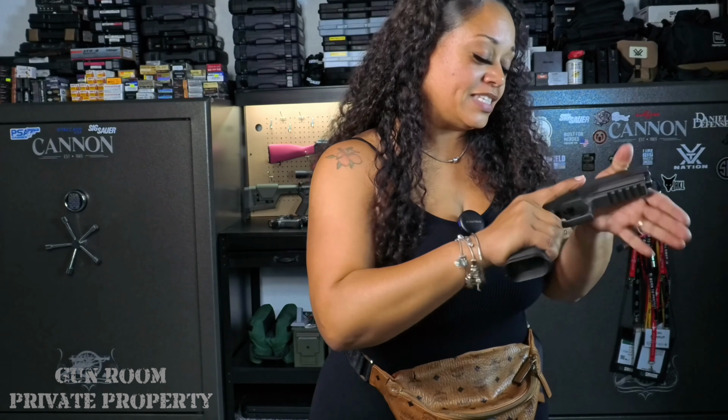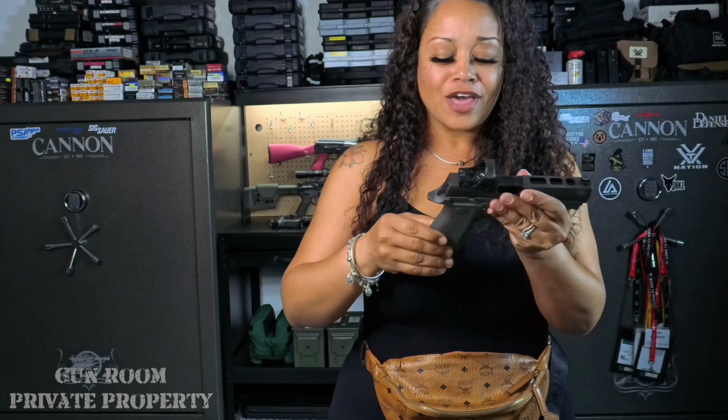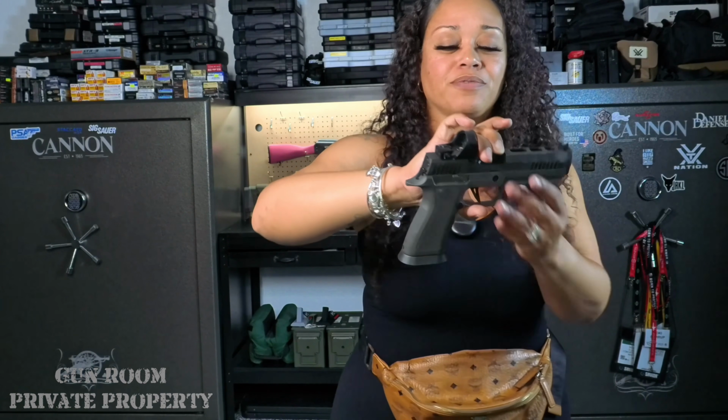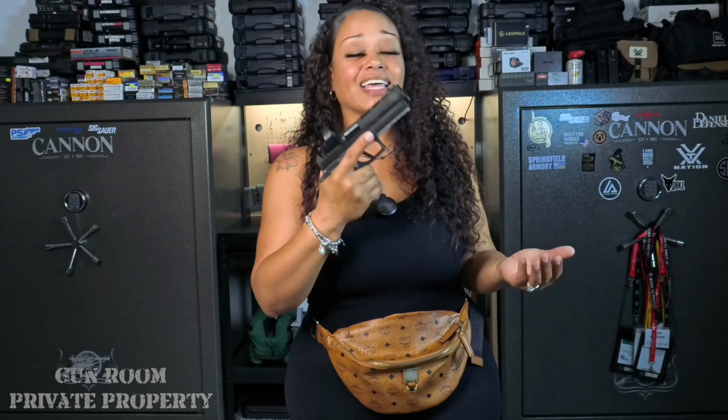Yeah, for sure. Now, this here is what made me a believer in SIG. The SIG P320 X5 Legion. Beautiful tungsten gray. The grips on here are amazing. Also, the Romeo 1 Pro on here. The cuts in the slide, accessory rail, your flared mag well for those quick magazine changes. And like I said, this is what made me a believer in SIG.